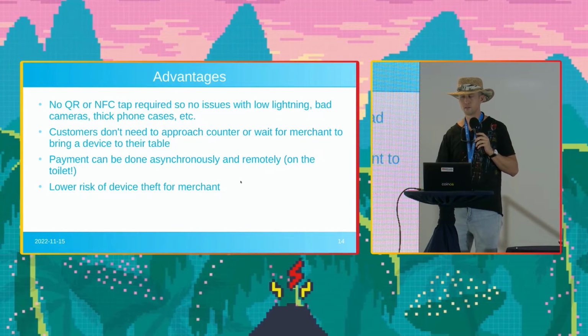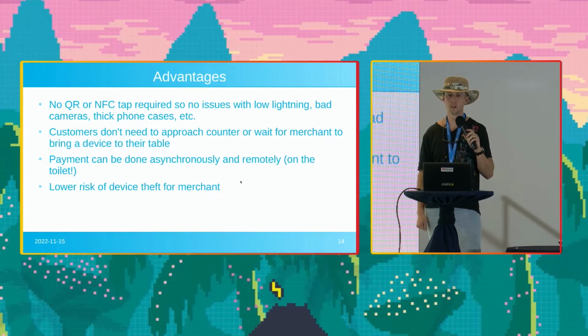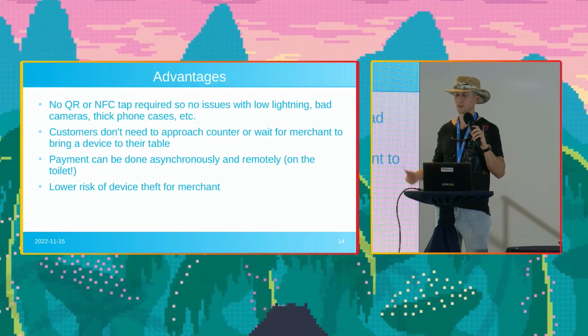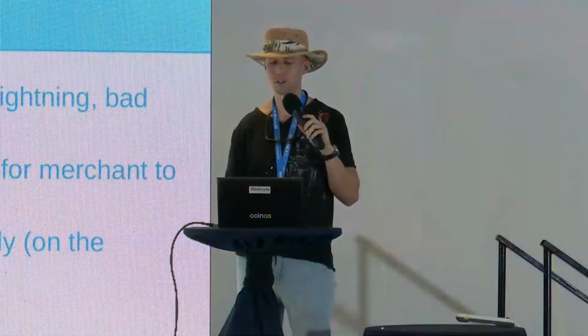This lowers the risk of device theft, so a lot of merchants are running a tablet in their store. Now they don't have to have it out on the counter. They can have it behind the counter, or they could even use their phone or any device that runs a web browser.